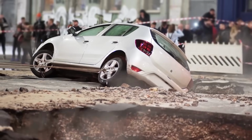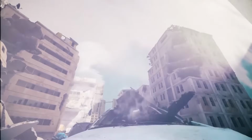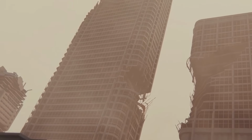Liquefaction happens during an earthquake that lasts for 30 to 60 seconds. In the case of a magnitude 10, you could expect it to intensify by a lot. With an earthquake lasting for upwards of 10 minutes, the liquefaction would turn the ground to quicksand, easily swallowing buildings and knocking skyscrapers sideways. Nobody would be safe.